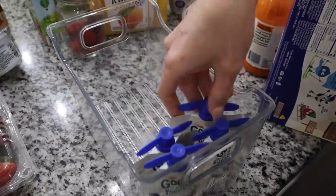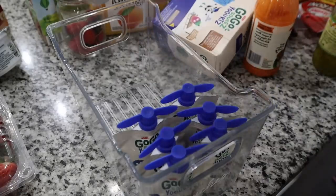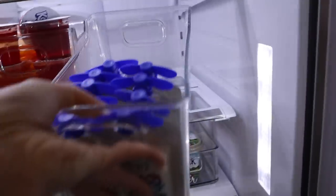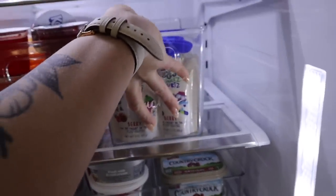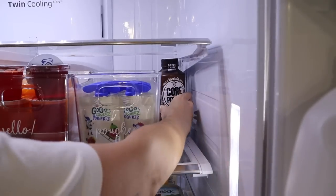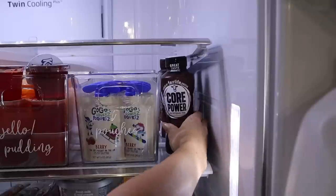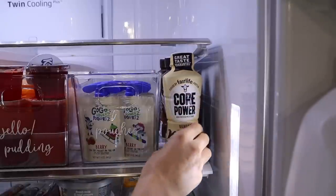So you guys will see I was doing a little bit of rearranging as I was putting everything back, but I also gotta make room for other stuff. So any little nook and cranny that I can fit stuff in, like my protein drinks, I was putting them on the side over here. I will try to use every space that I can.